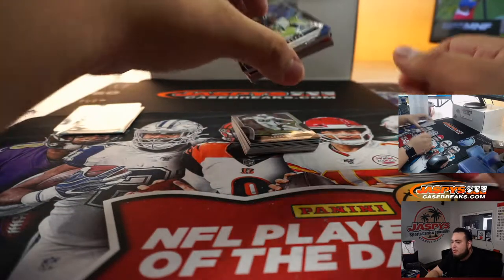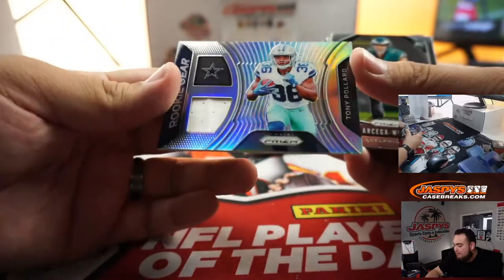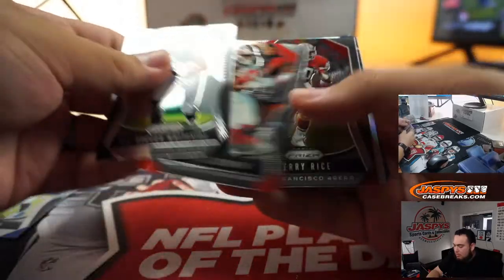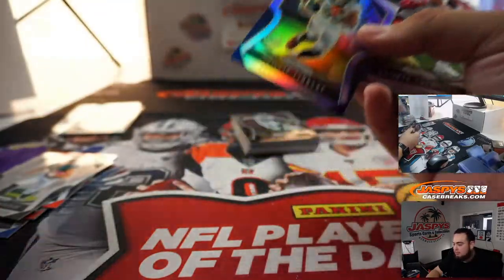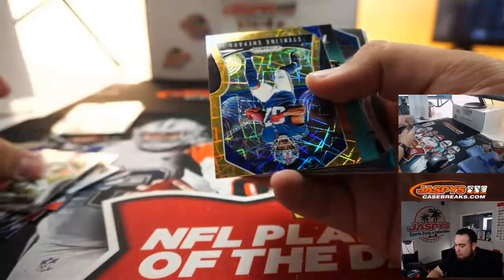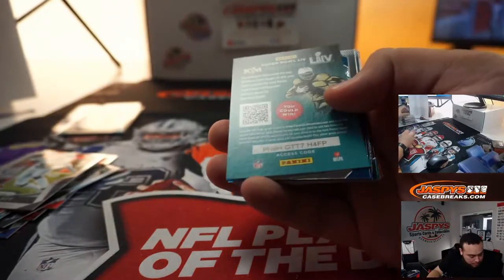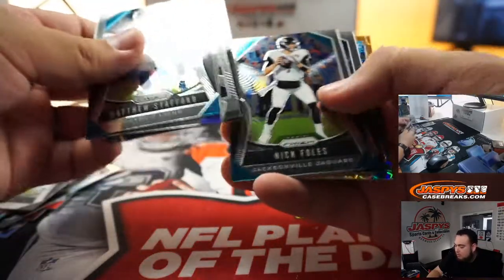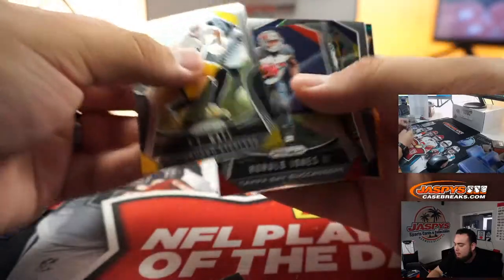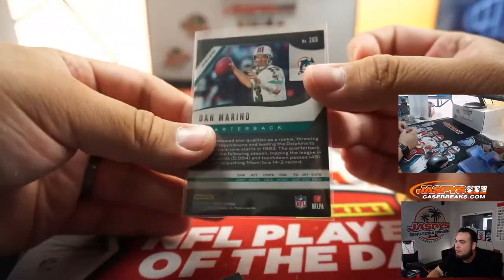Man, Jonathan Abram. Tony Pollard. Philip Lindsay. Sterling Shepard. Well, they're going to be getting that KJ Hamler backup soon. So, if you couldn't get him. Him and, what's his name? They're going to be pretty good. Dan Marino. They're going to be young, though. They're going to be good. Dolphins.